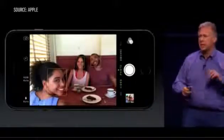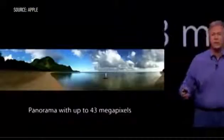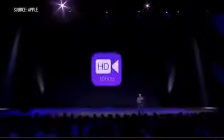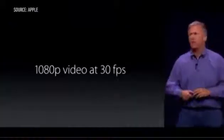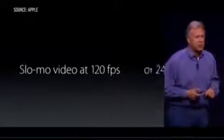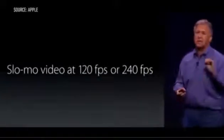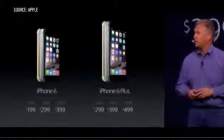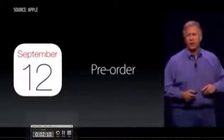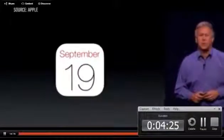The iPhone 6 Plus won't be the first smartphone to feature optical image stabilization, but it will be the first iPhone to do so. Video has also been improved across both phones. The smartphones can shoot 1080p video in 30 or 60 frames per second, and there's a fairly stunning 240 FPS slow-mo video mode too. The iPhone 6 will start at $200, and the new iPhone 6 Plus will start at $300, and both are available for pre-order on September 12th, and will ship on September 19th.